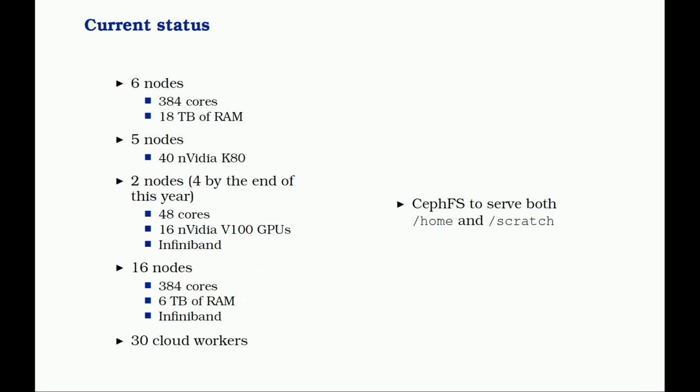So what's the current status? We have a bunch of nodes we added on top of the ones we already had. We plan to add more later this year. Everything is working on CephFS, which serves both home and scratch, and data as well.